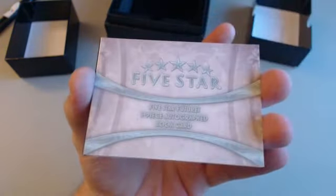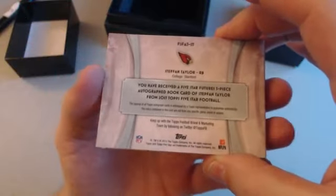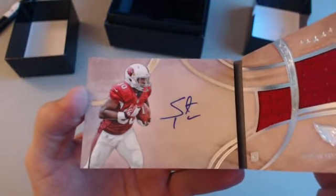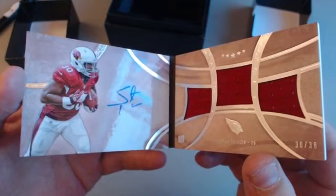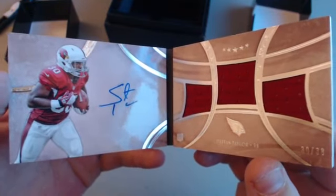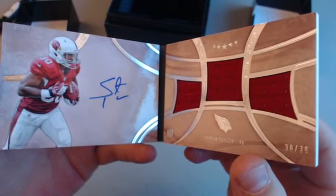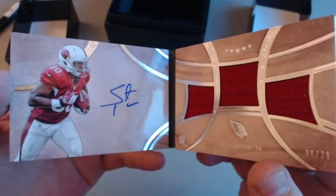And behind that, a Five Star Futures three-piece autograph booklet. It will be a Stephen Taylor for the Cardinals. Player J 36. Oh, come on with the auto, man. You got that whole card to sign on. Do a little better than that. Number 30 of 38, triple patch on-card auto booklet. Tramp stamp booklet. Those patterns look like tramp stamps. I'm sorry, the way it's done, it just makes me laugh every time I see it. Yeah, I agree. Nice hit.